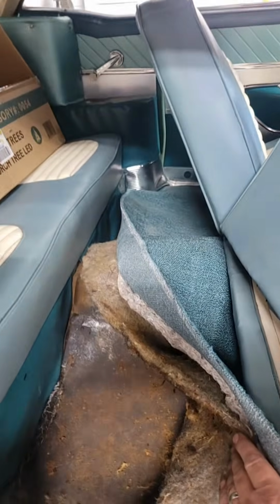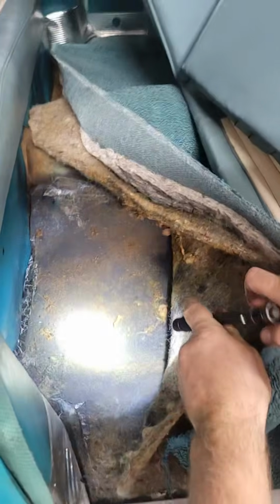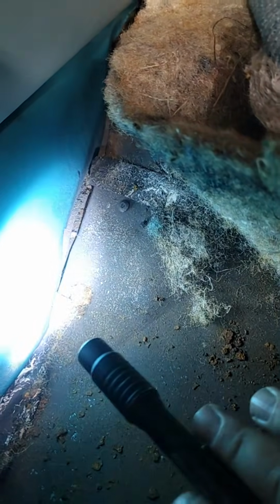So, here, hold that for a second for me. So here's your piece of sheet metal, right, to fix the floor that's non-existent. And there's literally one broken rivet, and then one rivet holding that entire panel into place. That one rivet right there. Look at all that.